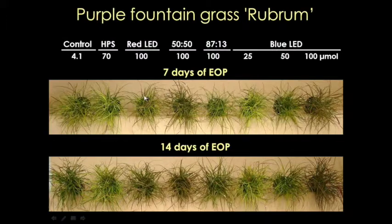With 100% red light at 100 micromoles, you can start to see some pigmentation. Now, when we have 50% red, 50% blue at 100 micromoles, you definitely can see an increase in pigmentation. 8713, not so much. And again, as we increase the amount of blue light all the way up to 100 micromoles of blue light, we again see that nice dark purple foliage.